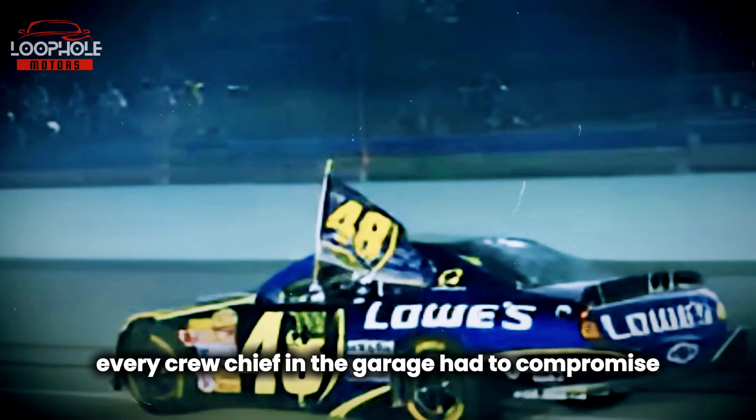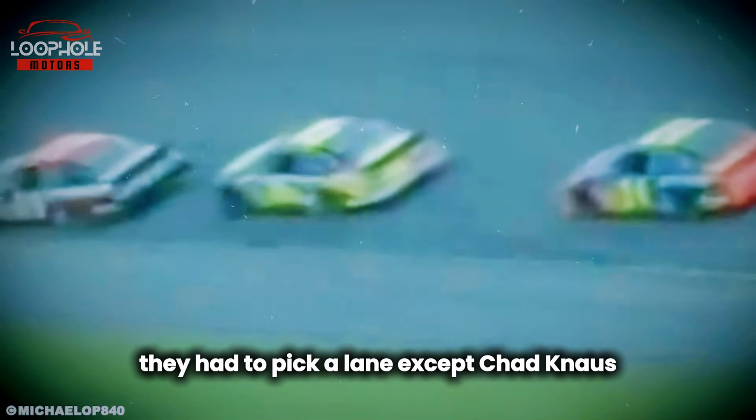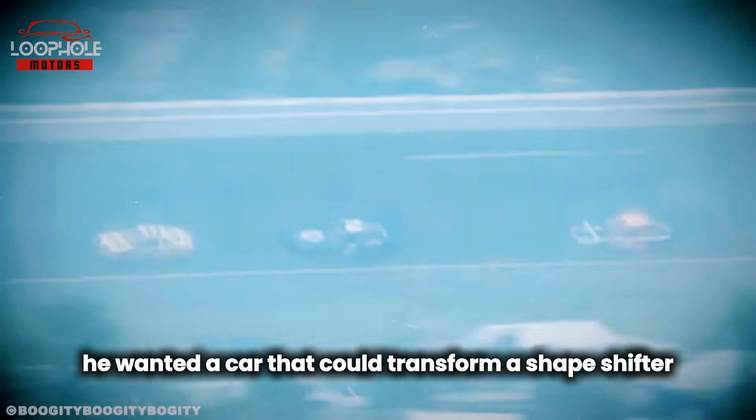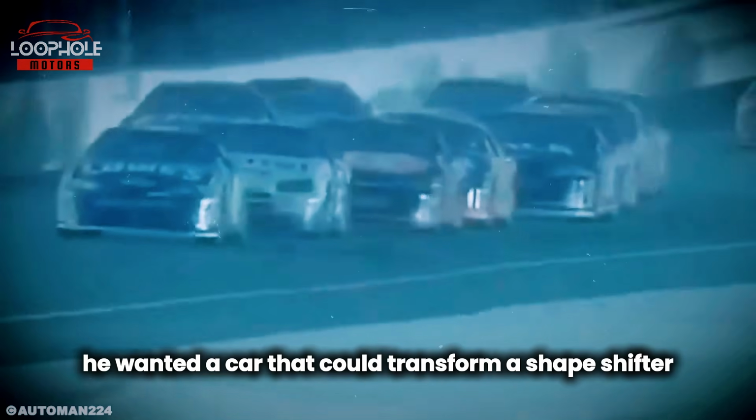Every crew chief in the garage had to compromise. They had to pick a lane. Except Chad Knaus. He looked at this paradox and decided he didn't want to compromise. He wanted both. He wanted a car that could transform, a shapeshifter.